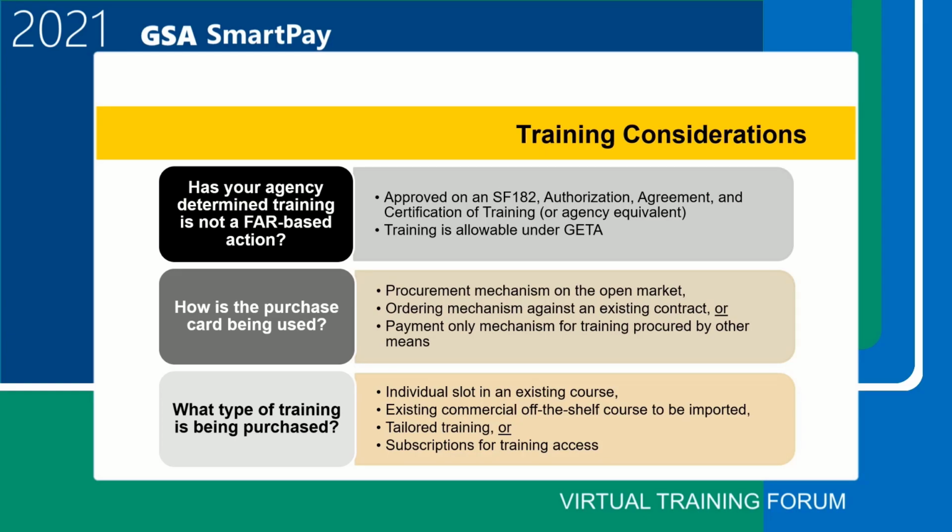How is the purchase card being used? Are you trying to use the card to purchase training as a procurement mechanism on the open market or ordering mechanism against an existing contract? Or do you only want to use it as a payment mechanism to pay for training acquired by other means? And what type of training is being purchased? Is it an individual slot in an existing course? Is it an existing course for import to the agency? Tailored training, or maybe a subscription for training access?